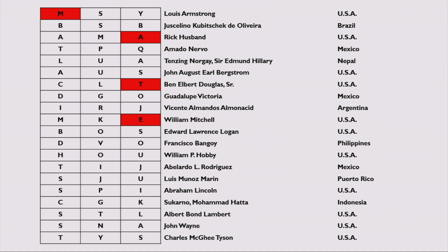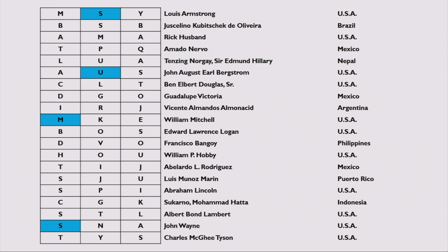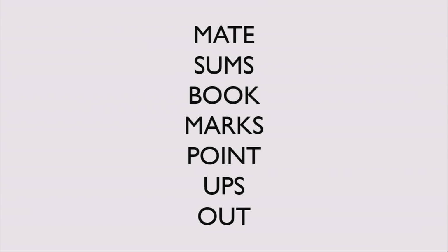And if you look really closely, you can see that if you follow them from top to bottom and spell it out, you see the word mate there. And if we look at all the blue ones, we see the word sums. So there were 7 different colors and 7 different words that were spelled out through these airport codes: mate, sums, book, marks, point, ups, and out.